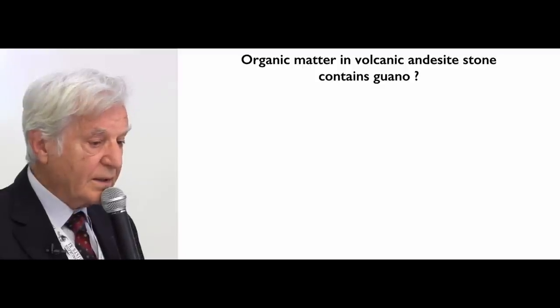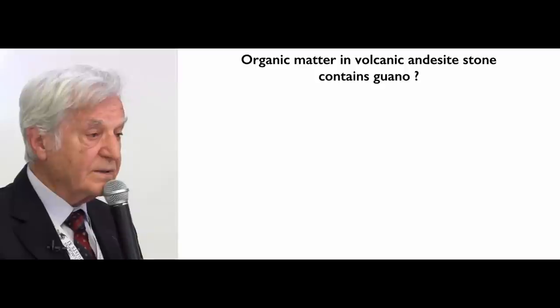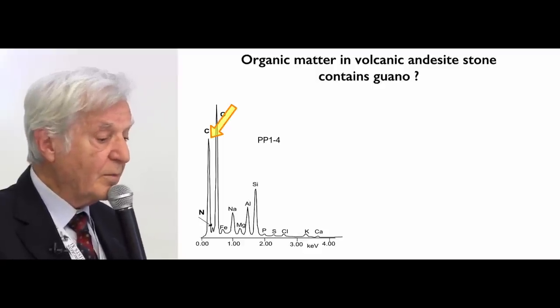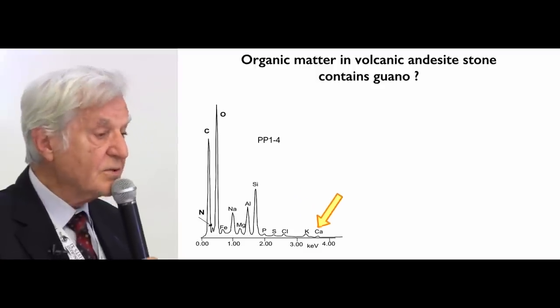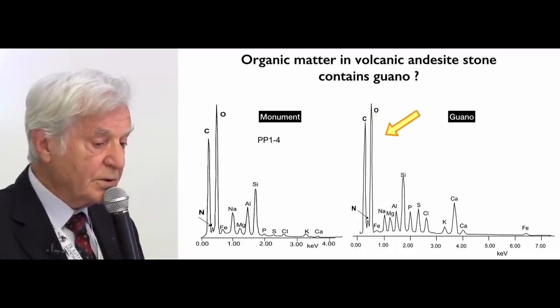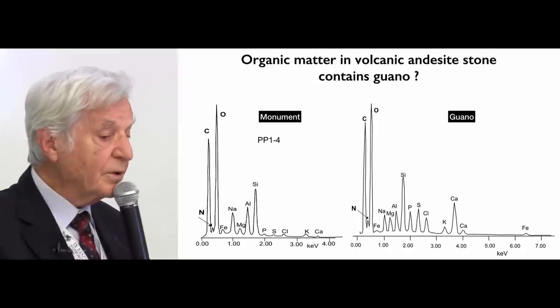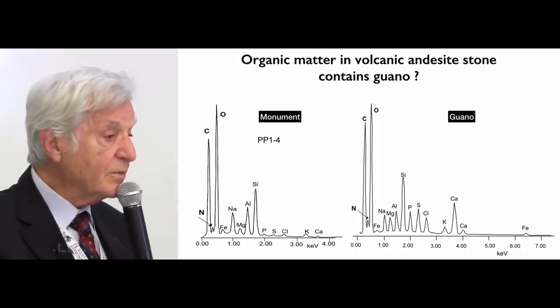So we have the organic matter in volcanic andesite stone. Does it contain guano? Or remains of guano, or guano that has not reacted. If we compare the EDS spectrum from the Pumapunku monument, we have the carbon, the nitrogen, sodium, magnesium, aluminium, silicon, phosphor, sulfur, chlorine, potassium, and calcium. Can you imagine chlorine there? This is the monument. This is the guano. Carbon, nitrogen, sodium, magnesium, aluminum, silicon, phosphate, sulfate, chlorine, potassium, calcium, and iron. We have the same components, but in the stone it is diluted, which seems obvious. But it is the same chemistry.